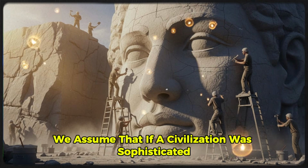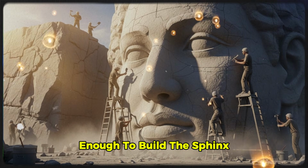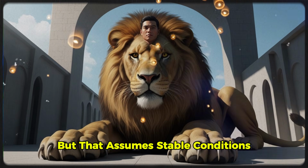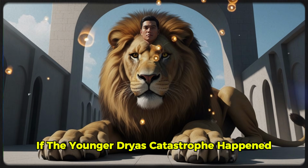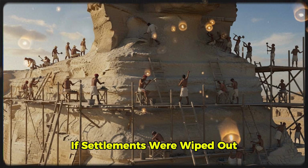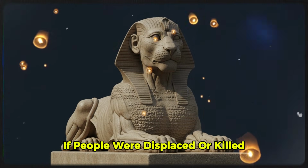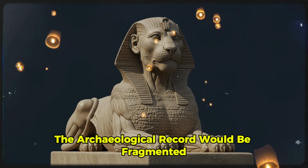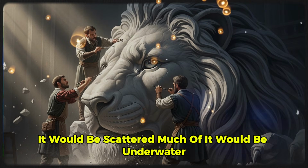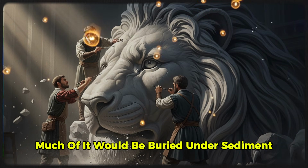We assume that if a civilization was sophisticated enough to build the Sphinx, we'd find tons of evidence of them, but that assumes stable conditions. If the Younger Dryas catastrophe happened, if there were massive flooding, if settlements were wiped out, if people were displaced or killed, the archaeological record would be fragmented, it would be scattered, much of it would be underwater, much of it would be buried under sediment.